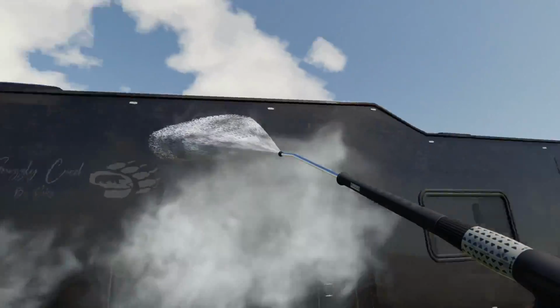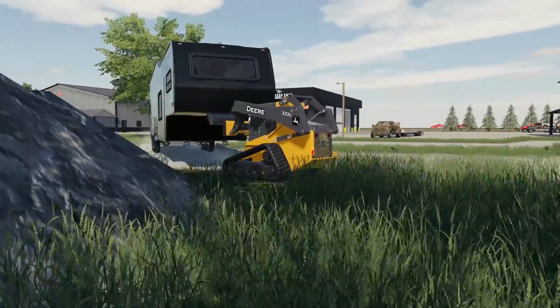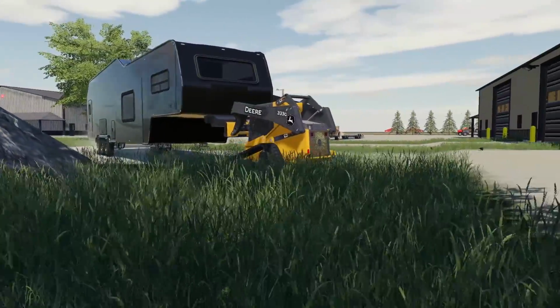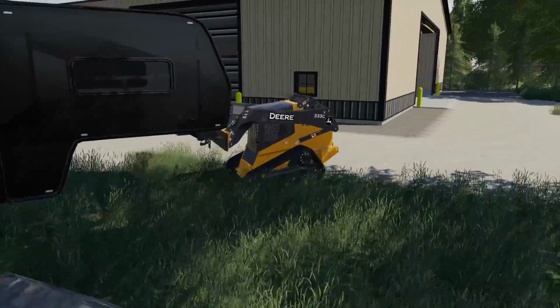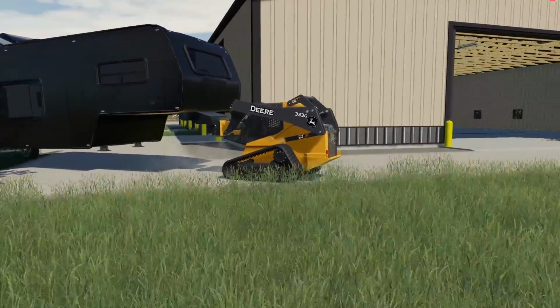Jump in the power washer, spray this bad boy off. Triple 3G, she's pulling her. There we go, we're almost there. We'll back her in here, pretty much the same routine, besides this one is actually gonna go probably out towards the middle.